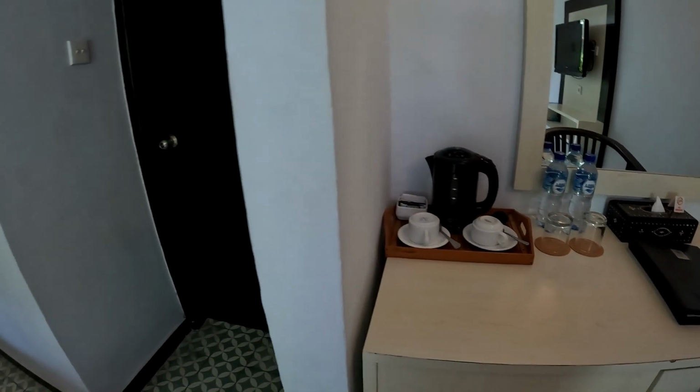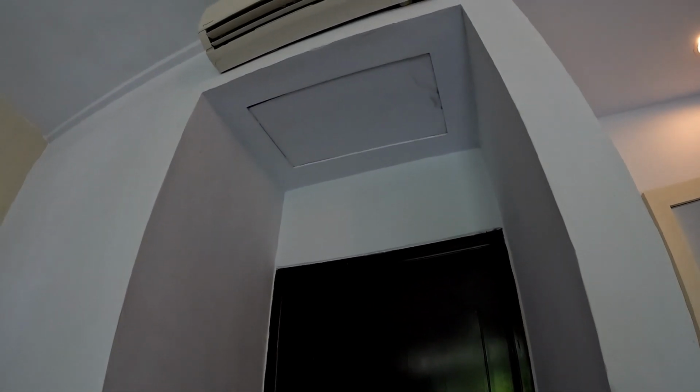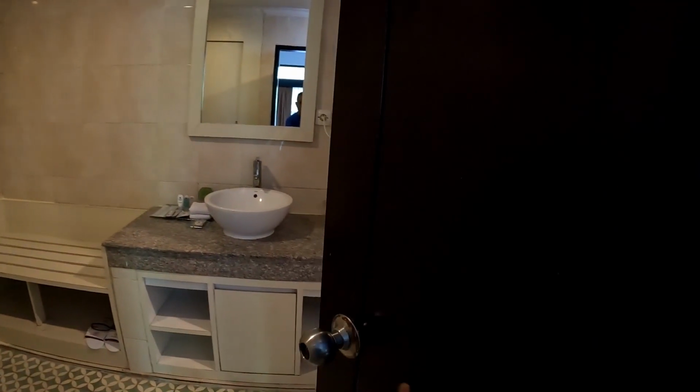And then this is the bathroom here. Let me open the door. I want to show you this before I walk in the door. I mean, before I walk into the bathroom. This is the air conditioner. Then let me open the door. The door is open. I want to say welcome to the bathroom.